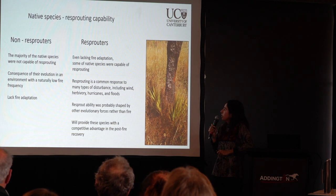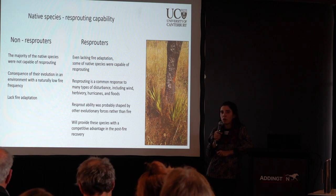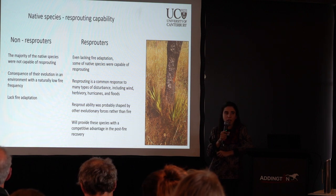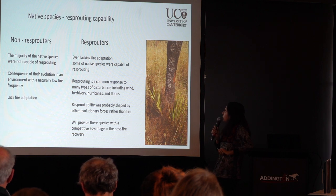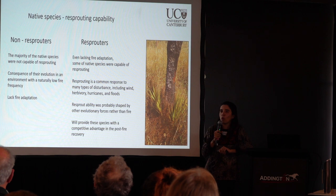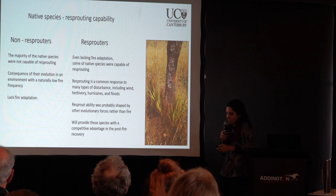And the majority of the native species was incapable of resprouting. This was expected in some way, because the native flora here evolved in an environment with naturally low fire frequency. But even lacking this fire adaptation, some native plants were capable of resprouting, and even though this is not a consequence of fire adaptation, it will confer some advantage to these plants in the post-fire recovery process.